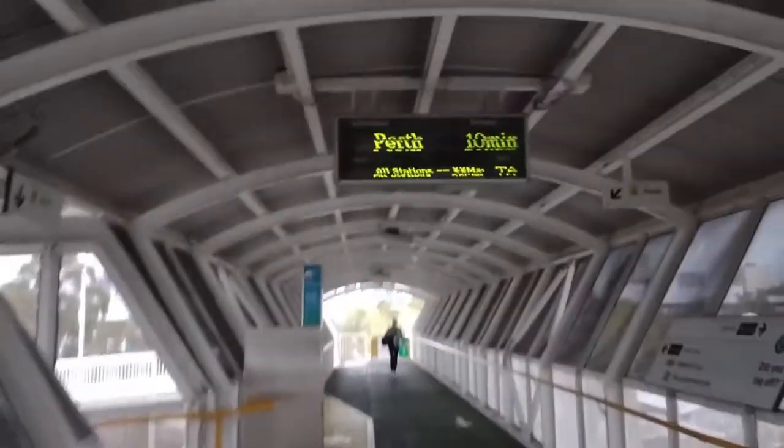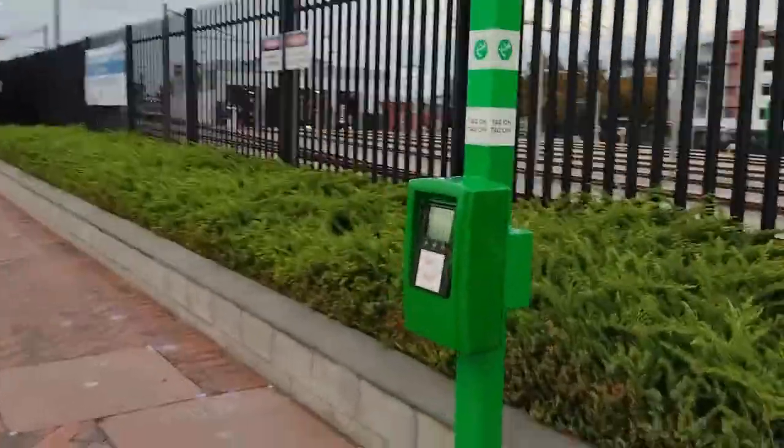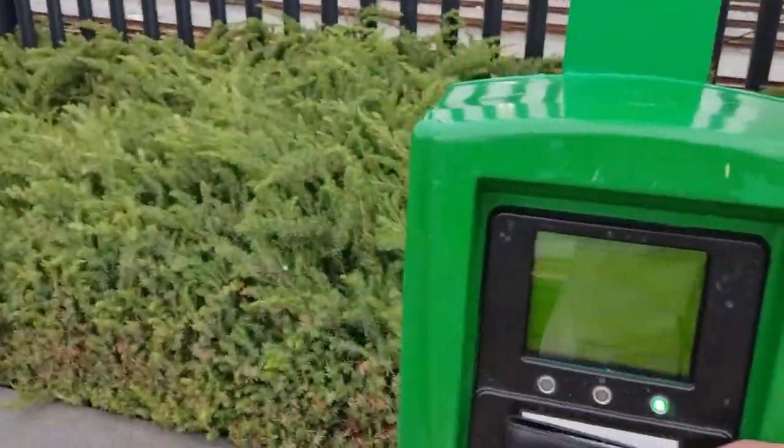Okay. Let's just reflect on this. Passengers, the next train has been delayed. Okay, a Midland line one has been delayed. That actually might be really good because it means I can make that connection between the Midland and the Armadale line if it's delayed for a few minutes.